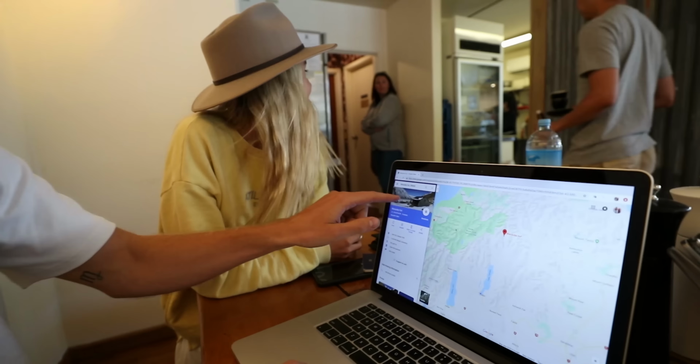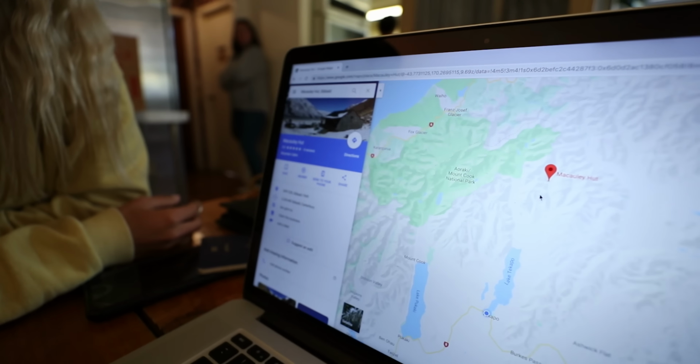So we're in the cafe right now doing some editing and we actually met the owner of this cafe. Funnily enough, he just sat down next to us to have a pie. And we found out he's a travel guide and he told us about this spot called Macaulay Hut. It's way off the beaten path and it's not where we planned to go. But we're going. Let's go.